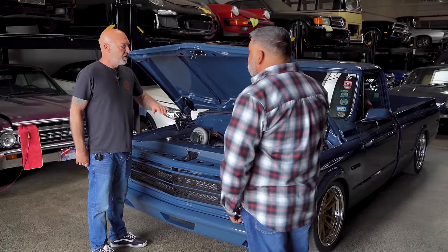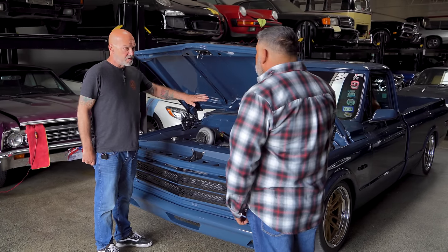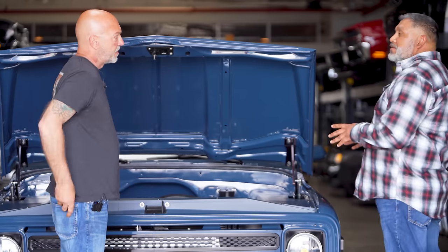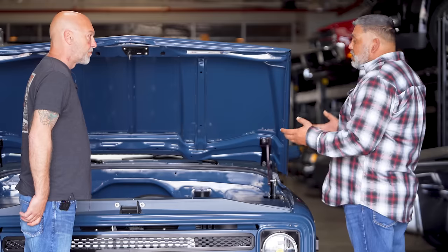What's the name of your shop? It's Drive Auto Collision. And did you guys do 100% of this in-house, or do you outsource like interior? The only thing we did on the interior, the seats were Stitch by Stitch Concepts. The rest of the interior was done in-house, and we put our ideas together and made things happen.